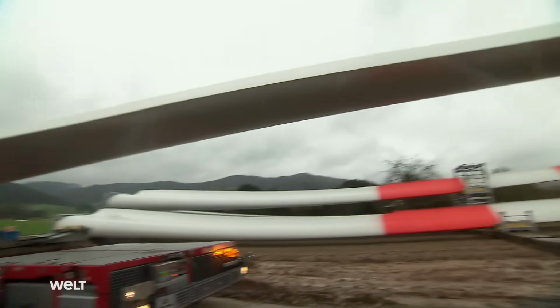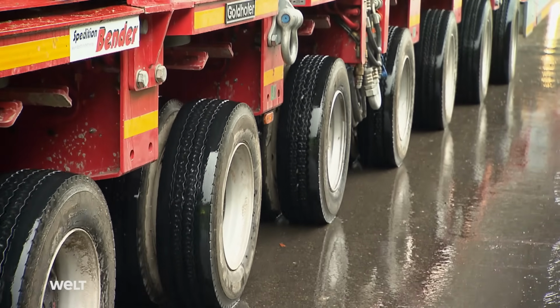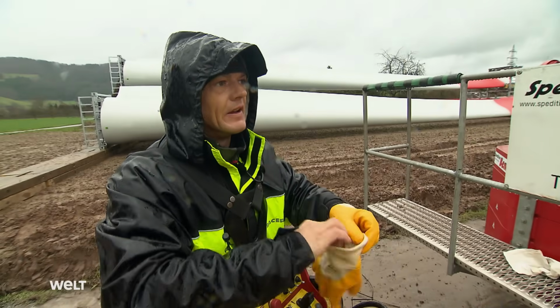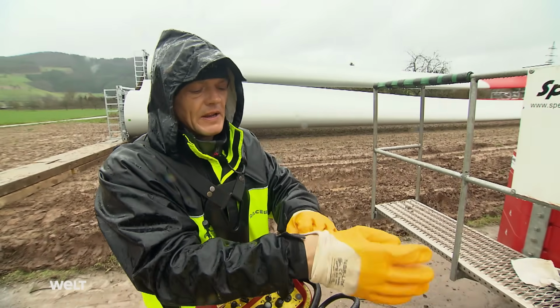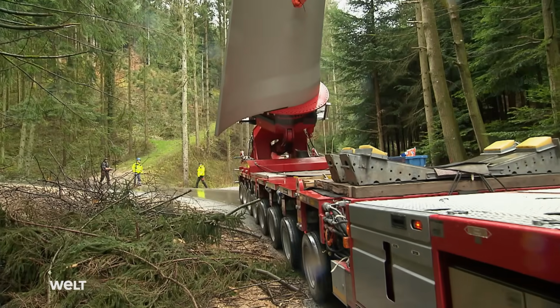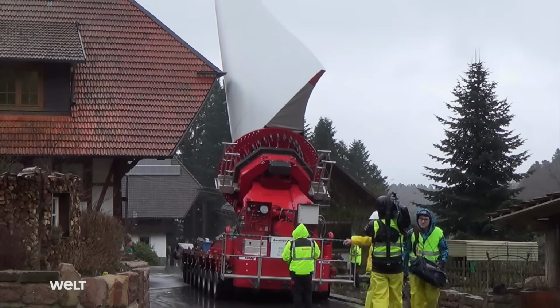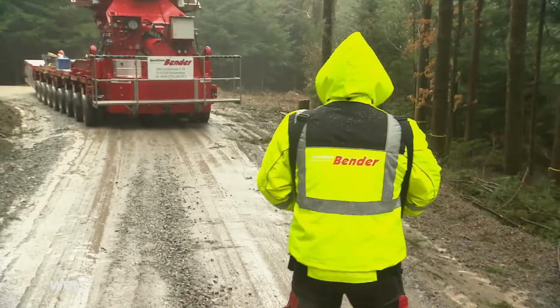Transport with pitfalls. An almost 50-meter-long rotor blade has to be transported up a hill. The difficulty is definitely the rain. The road's wet, there's not much traction. A real obstacle course. Tight hairpin corners. Houses directly at the edge of the road. Rain-filled tracks.